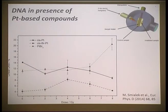The motivation of this study was another recent study where a film of DNA mixed with different kinds of radio sensitizers was irradiated with X-rays, and there the damage of these films was then studied as a function of the irradiation dose. So this is a kind of condensed phase experiment, and three different kinds of compounds were measured.